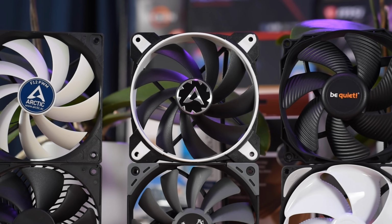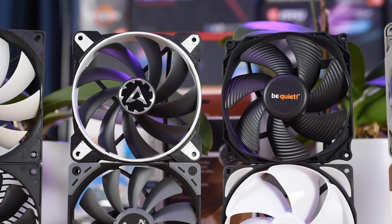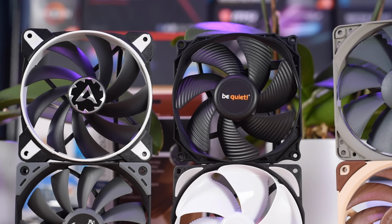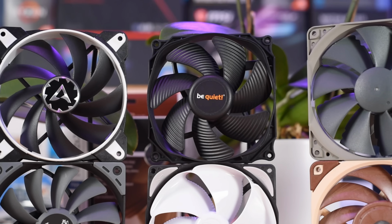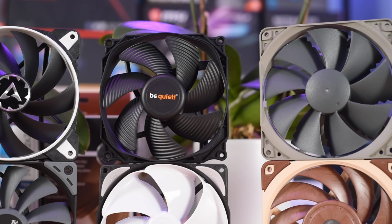Next up, we have the Be Quiet Silent Wings 3. My non-retail version comes off the Dark Rock Pro 4 and spins at 1500 RPM. Be Quiet had none of the retail versions available for testing. The only difference is that they spin at 1450 instead of 1500, but are otherwise identical.